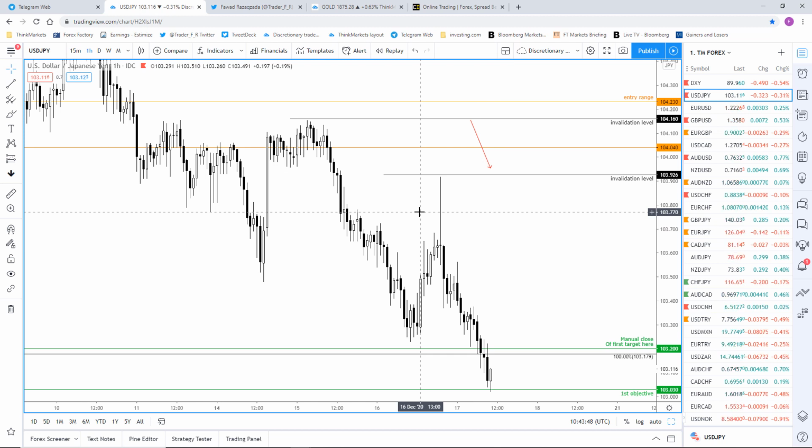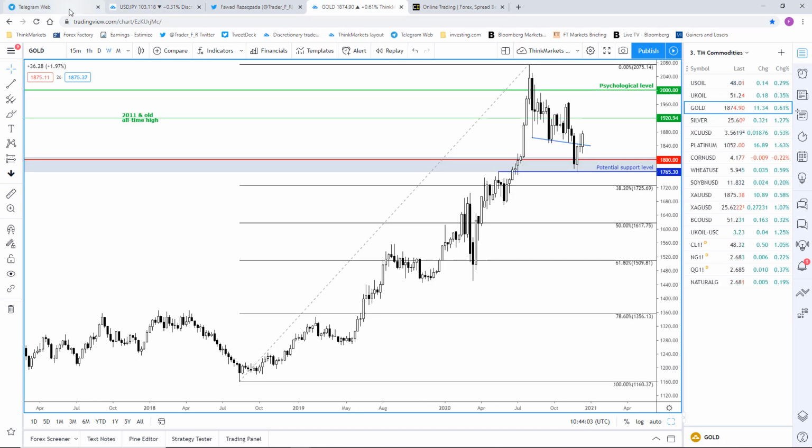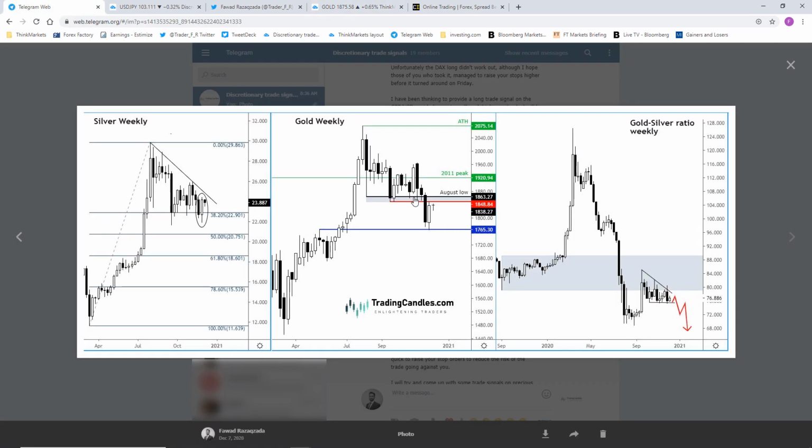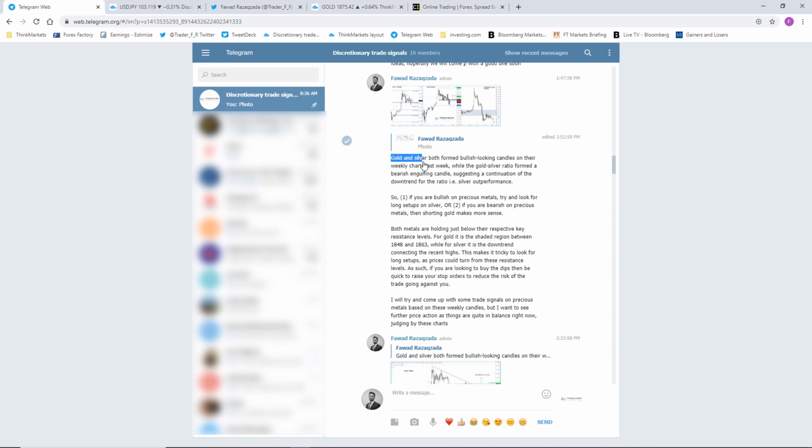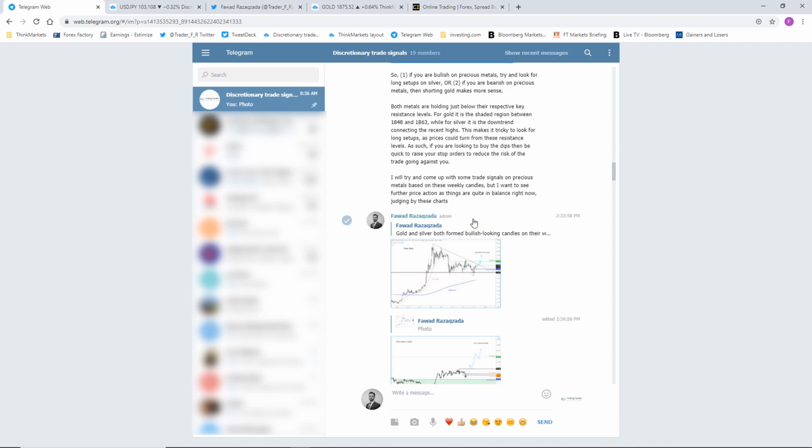But yeah, it's all part of thinking outside the box and looking for alternative ways of finding trade signals and so on. Just to mention silver as well, because I did talk about it. So after posting this chart on Twitter, I wrote in the group that they are both looking bullish, etc.